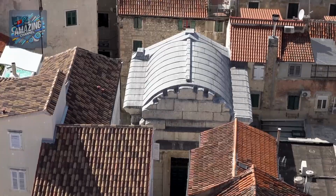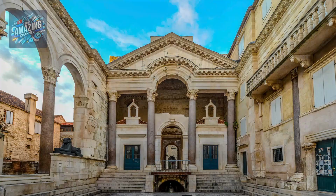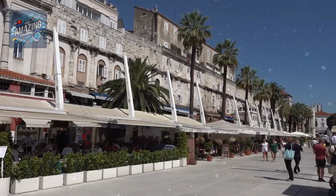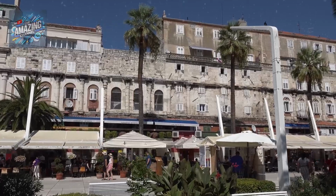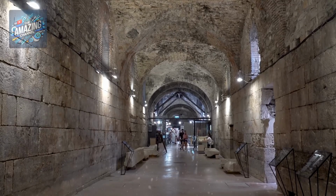Diocletian's Palace wasn't just a residence, it was an entire city within walls, complete with grand gates, stunning courtyards, and impressive columns. Today, it's a living part of Split's vibrant old town, with bustling shops, cafes, and homes all nestled within its ancient walls.